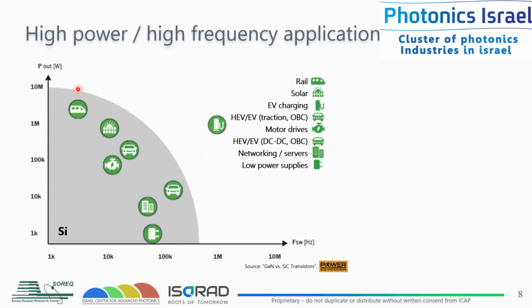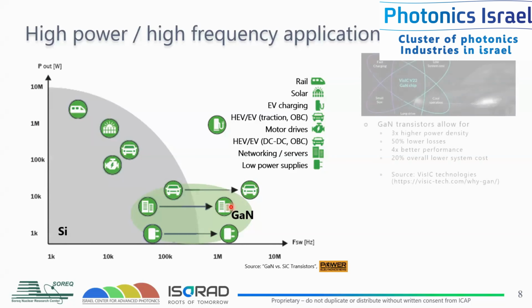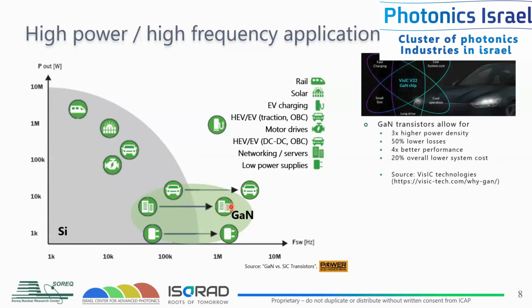Now I want you to focus on the lower part, because this is where gallium nitride is really going to make a difference. Gallium nitride could push the envelope almost 2 orders of magnitude further, which means that we can move these applications, which are automotive, low power supplies, and data servers, into it. We can improve their operation almost tenfold, or even 100-fold. And there are companies already doing this.